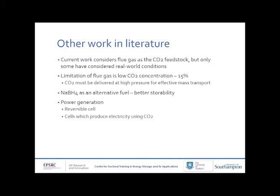So a lot of the literature I've found looks at flue gas from power plants as the source of CO2. But a lot of them don't consider realistic conditions and limitations, one of which is that the flue gas has quite a low concentration of CO2. It's around 15%. The papers I did find that spoke about this talked about using a high pressure system to deliver the CO2 for effective transport of it. As well as this, alternative hydrogen sources have been looked at, in particular sodium borohydride, because it's solid and it's easier to store.